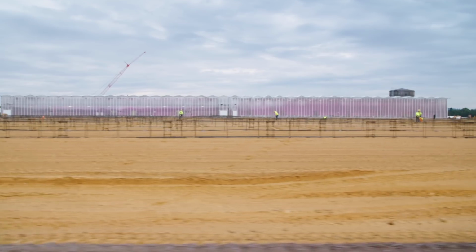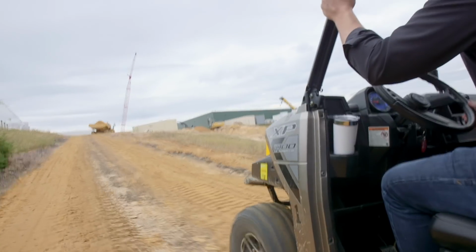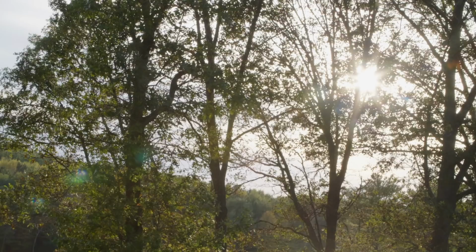How many acres are included in the property here? We've got 800 acres total. 800 acres. And tonight you'll see a couple of lakes that we can go catch some fish in. We'll have dinner down there. Nice.